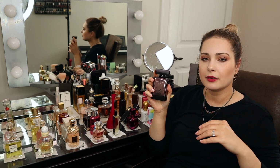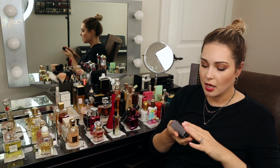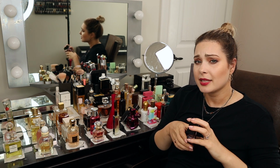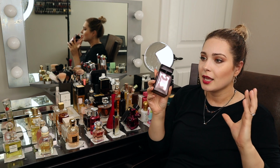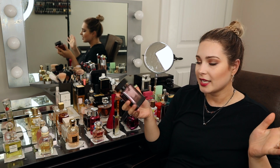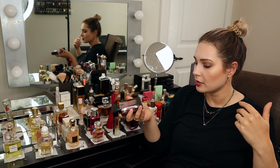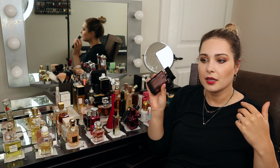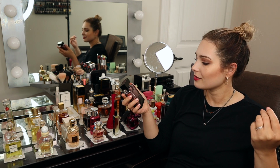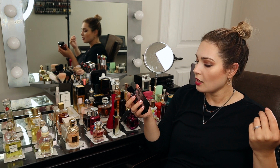Lastly, I have this little limited edition Narciso Rodriguez For Her flanker. Not impossible to get these days. It's a very, very interesting scent. Again, you probably can't find it easily. It's Eau de Parfum Intense from the Musc collection. The bottle itself is just amazing to look at. It looks like mercury. Very, very beautiful.